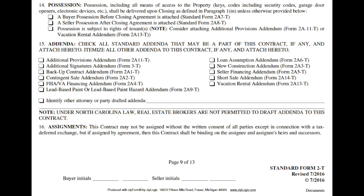Section 16 begins conversation about assignments of the contract. Some investors will get under contract with a property, and then they will assign the contract to someone else. And in the event that that happens, the new assignee, or the new person who has taken possession of the contract, has to still meet all the requirements, especially when it comes to the loan, if they have to get a loan, and meet all the requirements of the HOA. So if you understand page 9, go ahead and initial at the bottom.